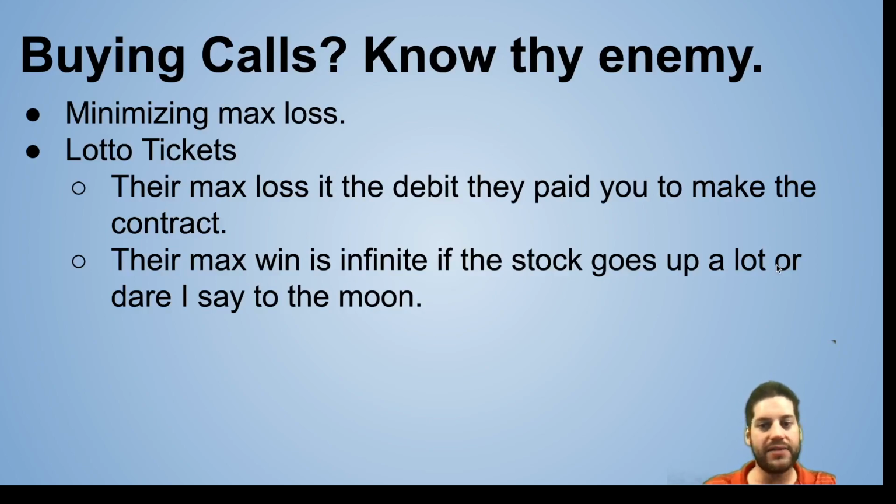Again, how's the opposite side play in this game? Well, they might be doing it to minimize max loss. So they might be very bullish on a position, and they don't want to put up the money to secure 100 shares to try to get that bet to work. Instead, they put up a fraction. That's just the premium that they give you to open up this contract. That's their max loss, and they still get to enjoy the gains if the stock does go up the way that they suspect it to. And some of them might be using it as lottery tickets because of the stuff I just said. Their max loss is the debit they pay to you. Their max win is infinite because the stock might go up by a lot, or dare I say, to the moon. Wall Street Bets reference.